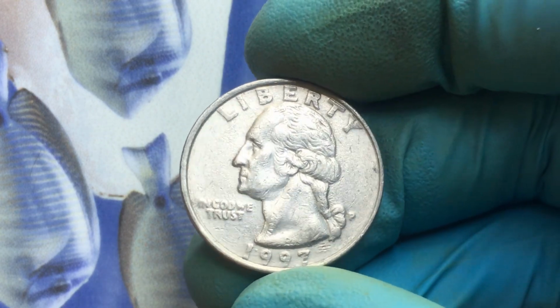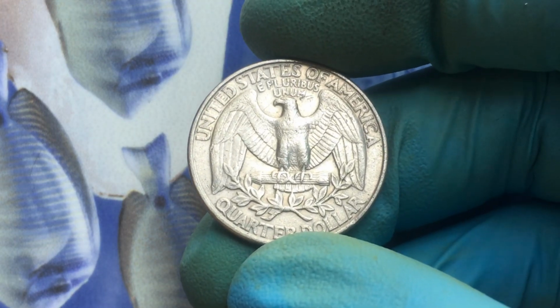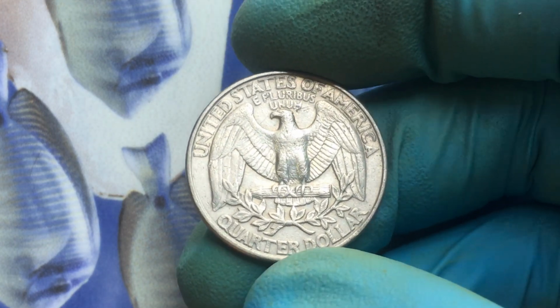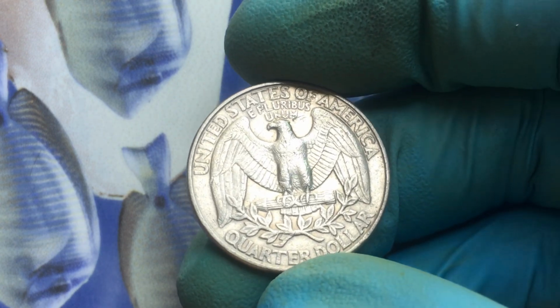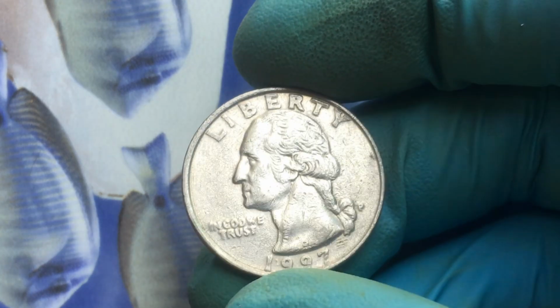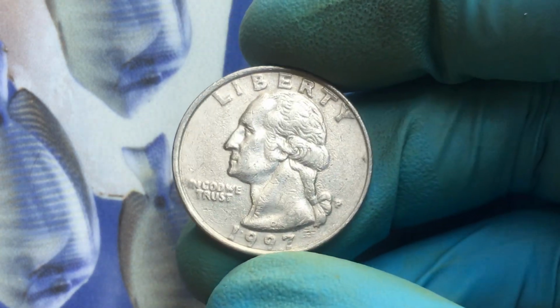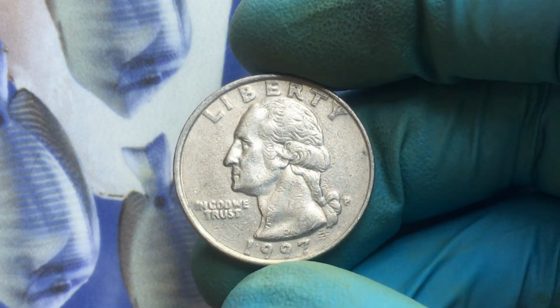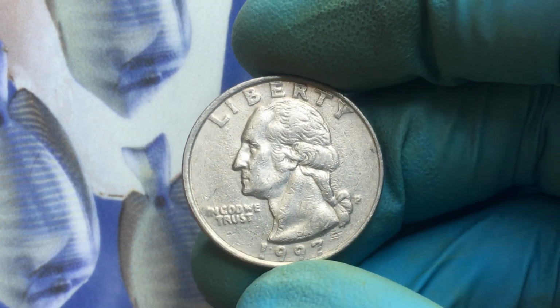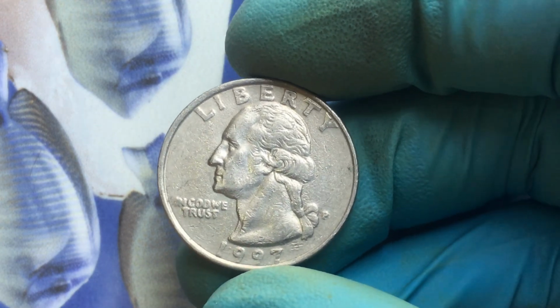There are three major factors that make this quarter worth a staggering amount. A rare minting error. Some of these quarters were struck on a silver planchet instead of a copper nickel one, a mistake that should never have happened in 1997. The U.S. Mint stopped making silver quarters for circulation in 1964, which means any 1997 quarter with silver content is an extreme rarity. Translation: if you find one, you just hit the jackpot.